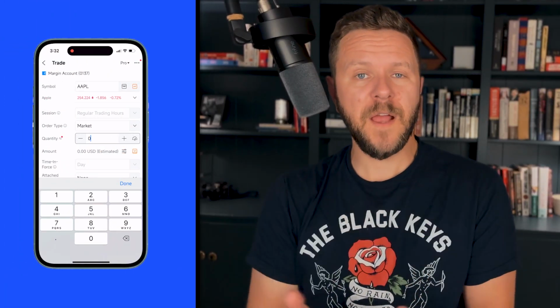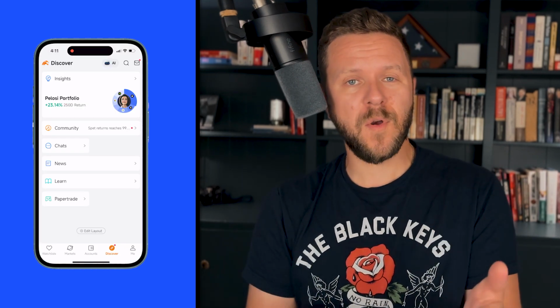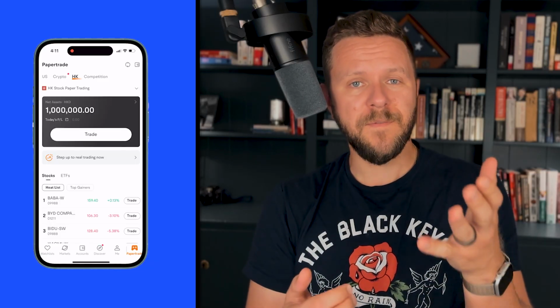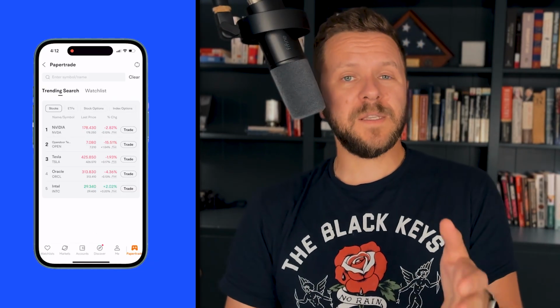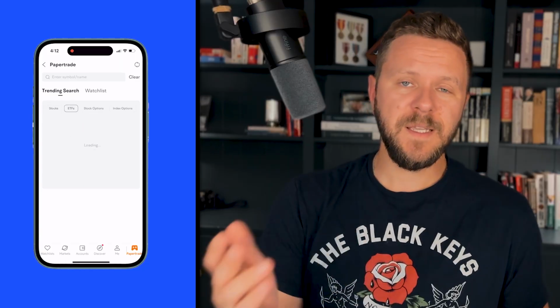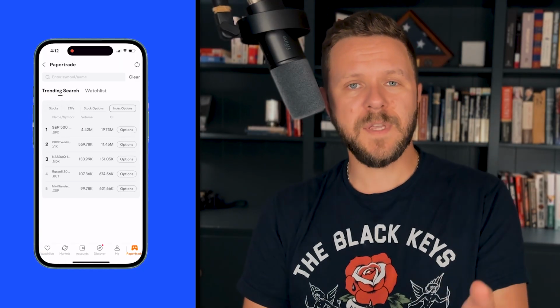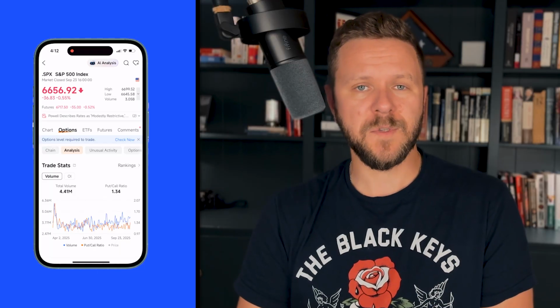Well, you can trade fractional shares with as little as $5, and Moomoo is one of just a few brokers that offers a paper trading feature, so you can practice trading with virtual currency. You get $1 million in virtual currency to trade stocks, ETFs, options, crypto, everything that's available on Moomoo, plus real-time quotes and access to all Moomoo's trading tools.